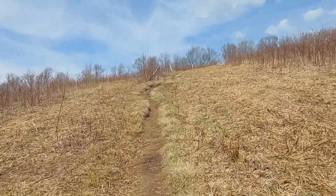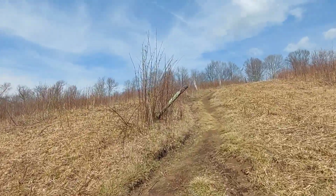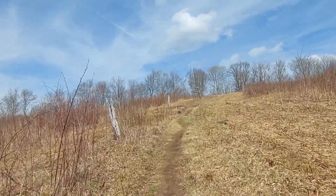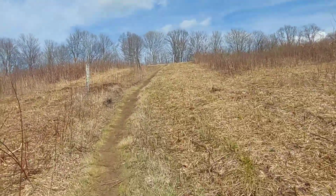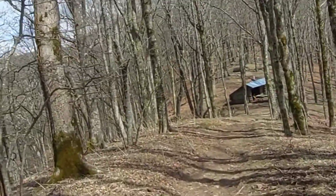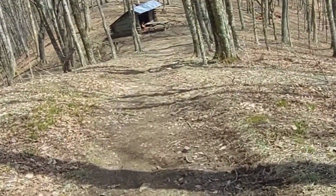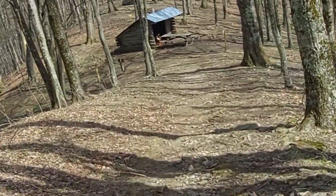Tell you, if it wasn't for the breeze that came up this afternoon, it'd be a scorcher. It's a scorcher now. But gotta follow this through the bald. And slightly over the top to the shelter. Walnut Mtn Shelter, one of the oldest shelters on the trail. Oh, long day, close to 14 miles.